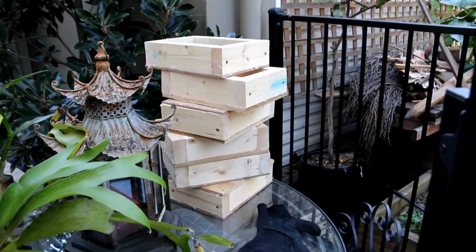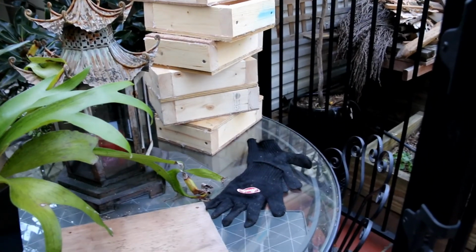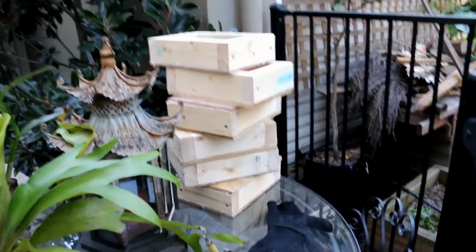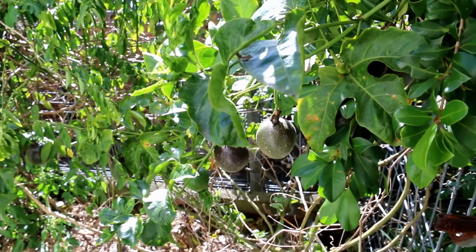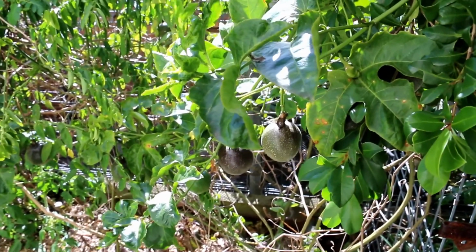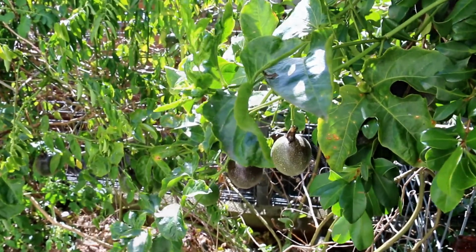There's those little bee boxes I was saying I was building, and there's the gloves I use to hold the perch when I'm scaling them, because geez, they're slippery. We've got a number of passion fruit on, quite a few. Haven't started eating them yet, they're not ripe, but they'll be on in the next little while. We'll be tucking into them.